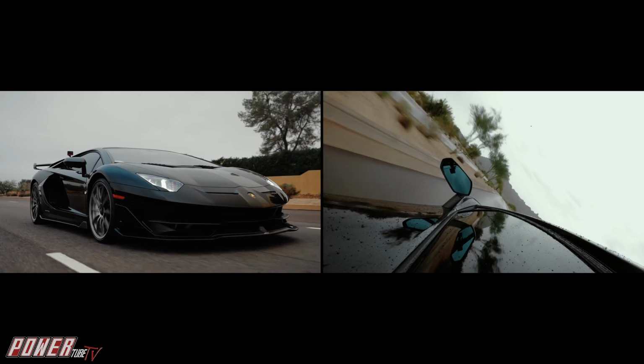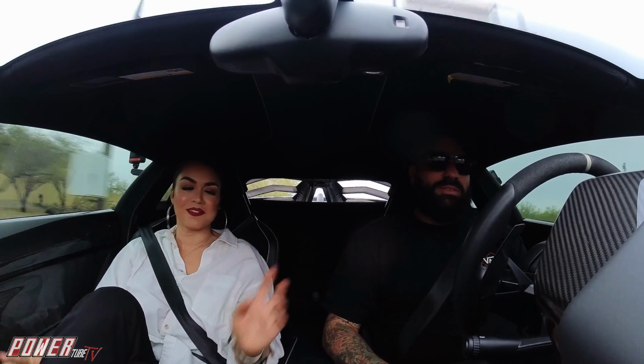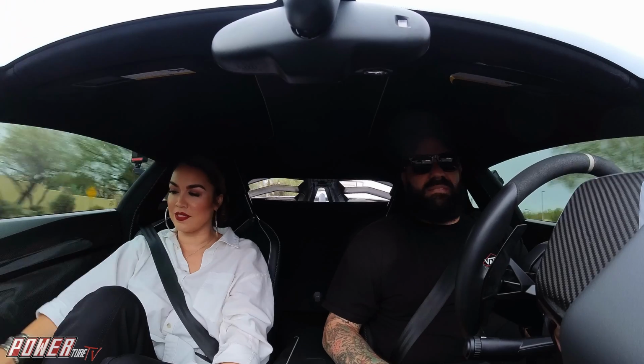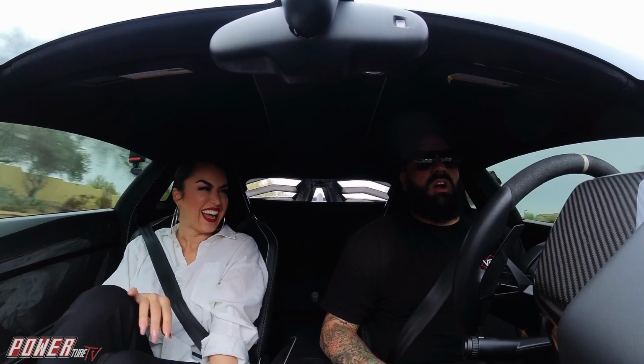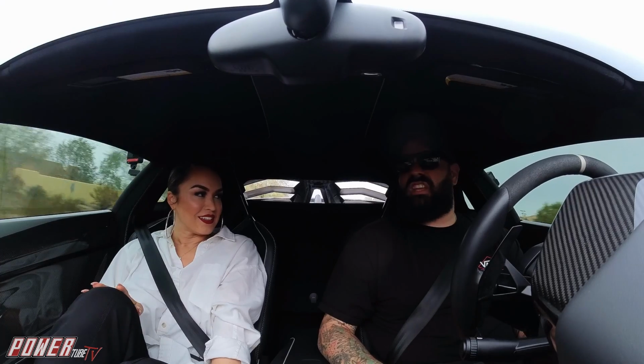I do a lot of interiors, so I was just noticing all the details and the Alcantara. Thank you so much. Carbon fiber, of course, all that's to make it light and fast. It is. How fast is it? So this car, max top speed is about 210 miles an hour.